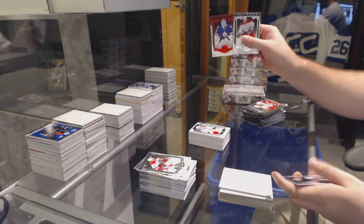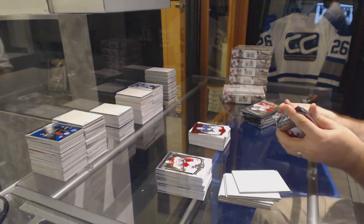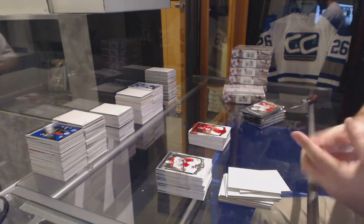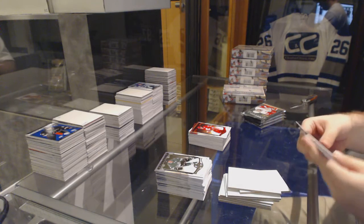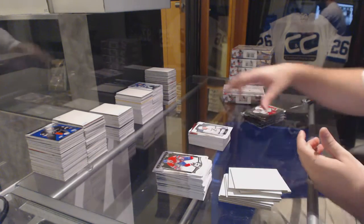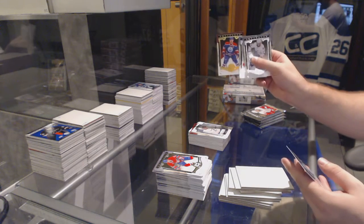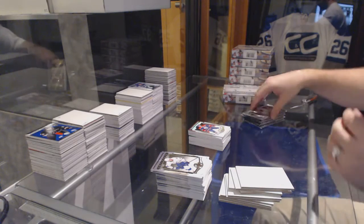We've got a red base number to 399 of Jonathan Bernier for the Maple Leafs. 399 for the Calgary Flames, Theron Fleury. 999 for the Tampa Bay Lightning, rookie of Slater Cuckoo. We've got number 25, Spectrum Base of Taylor Hall for the Edmonton Oilers.